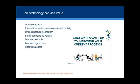It's then provided us with a capability to actually work on value add activities. So we've taken away the creation of spreadsheets, the photocopying of information, carrying documents around, emailing things backwards and forwards, all the things that add no value, frustrate people, people lose things, documents just don't end up where you mean them to be, etc. So it really has enabled us to move people away from doing those non-value added things to actually being able to do reconciliations and analysis work on that.